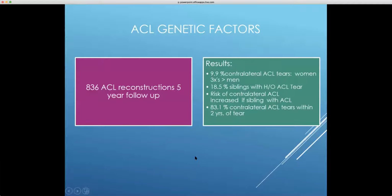So what are some of the other factors that can contribute to increased risk for anterior cruciate tears in women? This was a very interesting study that looked at genetic factors or family-related factors. And of course, they came up with this three-time increased risk for ACL tears. In this study, they came out with about 10% increased risk of tearing the contralateral ACL. So for a female athlete who tears one ACL, in this study, they had a 10% chance of tearing the opposite ACL.